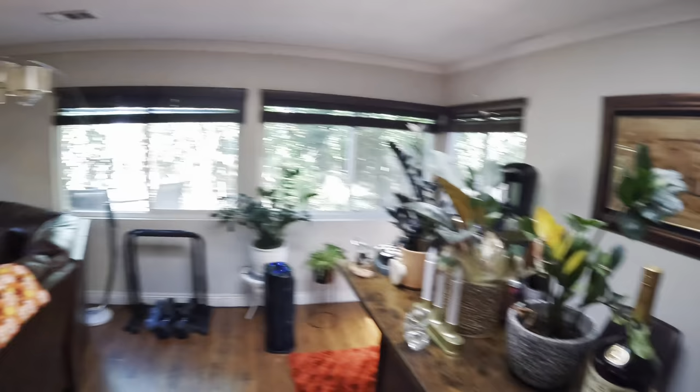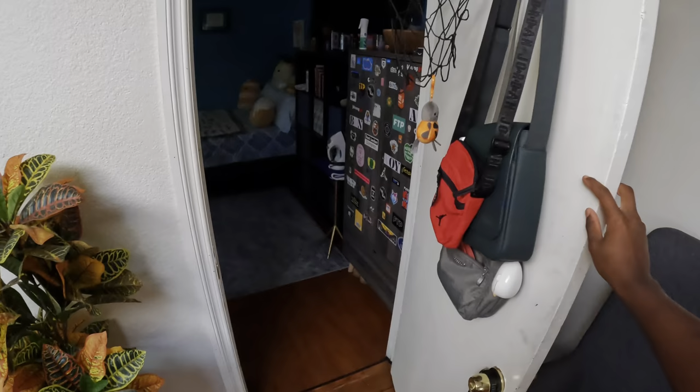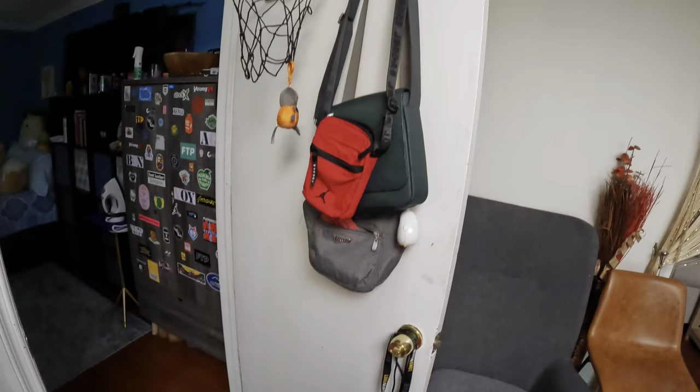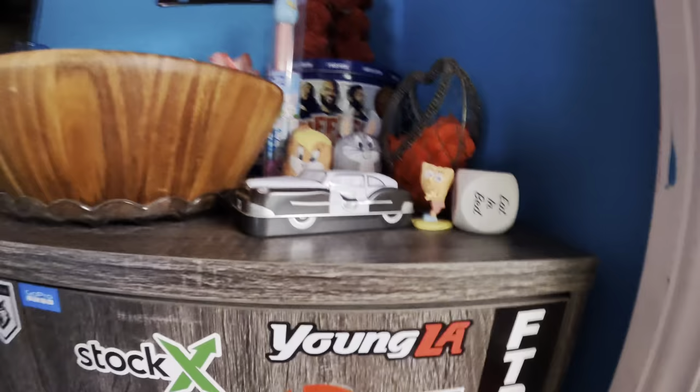Walk into my room. This is where you've seen a lot of videos filmed with this little big painting, should I say, right behind me. That's that. So now let's walk into my room. First things first, come to my room. You see the FTP basketball court is still there. We got my bags hanging on the door, some Long Beach State keychains, my dresser you guys have seen before, and then I have a lot of little knickknacks on top of my dresser. We got these Lola bunnies, some hearts, just some little knickknackery.